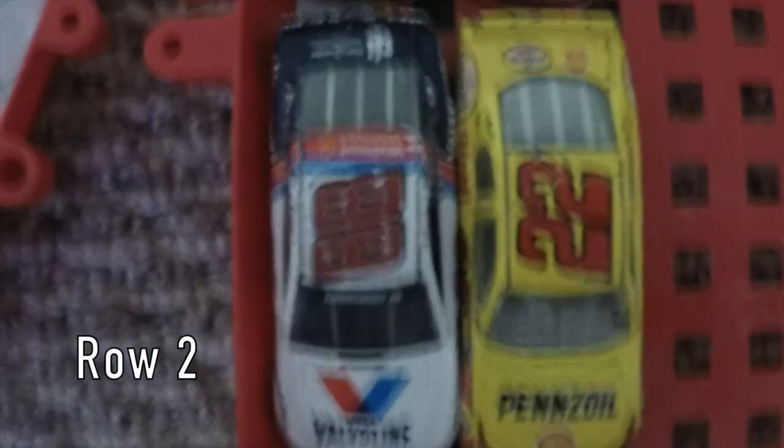Starting in row one, we got Ryan Blaney and Chase Elliott. Starting in row two, we got Alex Bowman and Joey Logano. Starting in row three, we got Brad Keselowski and a messed up Chase Elliott. And starting in row four, we got Kyle Busch and Kevin Harvick. Starting in row 5, we got Bubba Wallace and Jimmy Johnson. Starting in row 6, we got Eric Almirola and Clint Boyer.